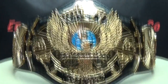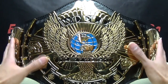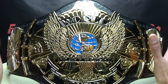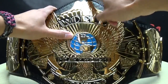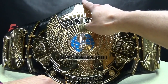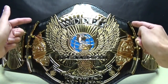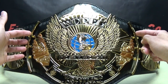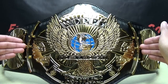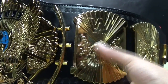Now, as far as the measurements go of this title, excuse me while I readjust the camera here. The strap itself, the length of the strap is 49 inches. This will fit up to a 46-inch waist. The strap from the top here to the bottom here is 10 3/4 inches tall. The center plate itself measures 9 inches high, 10 inches wide. If you add the sidebars, the center plate width total is 11 1/4 inches wide.